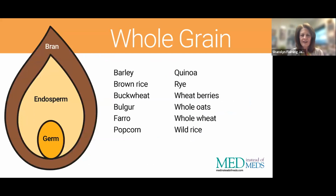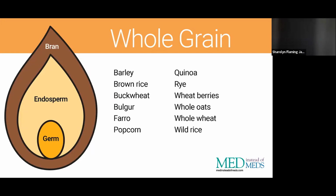Well, what is a whole grain specifically, and what's a refined grain? Whole grains are grains that have the bran, endosperm, and the germ intact. This slide illustrates the majority of whole grains that are available in the American food supply. Whole wheat, oatmeal, brown rice are all examples of whole grains. Refined grains are grains that have the germ and bran, two of the most nutritious parts of the grain, removed. White bread, white rice, and products made with white flour are examples of refined grains or foods made with refined grains.